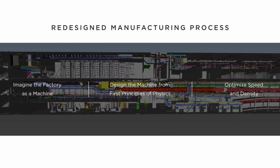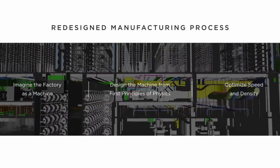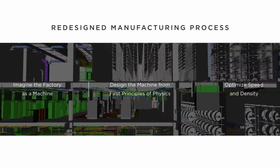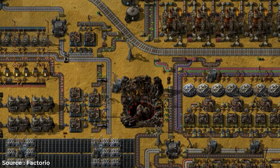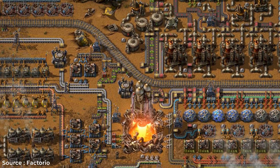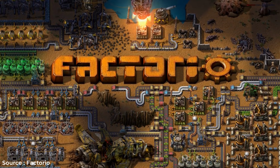So one of the expectations for Battery Day is that Tesla unveils this Roadrunner production line to demonstrate the potential throughput that can be accomplished with all of these advancements. I believe Elon made reference to this today, as well as Tesla's other progress in manufacturing outside of batteries, when he tweeted, quote, "Speedrunning Factorio in real life," end quote. If you're unfamiliar, Factorio is a video game. They describe themselves by saying, quote, "Factorio is a game in which you build and maintain factories. You will be mining resources, researching technologies, building infrastructure, automating production, and fighting enemies," end quote. That sure sounds a lot like Tesla.